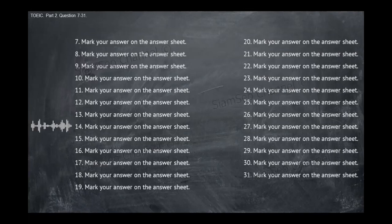Number 14. How late shall we schedule the interviews tomorrow? A. Well, my flight leaves at 3:00. B. For the office assistant position. C. Yes, the view at night is beautiful.